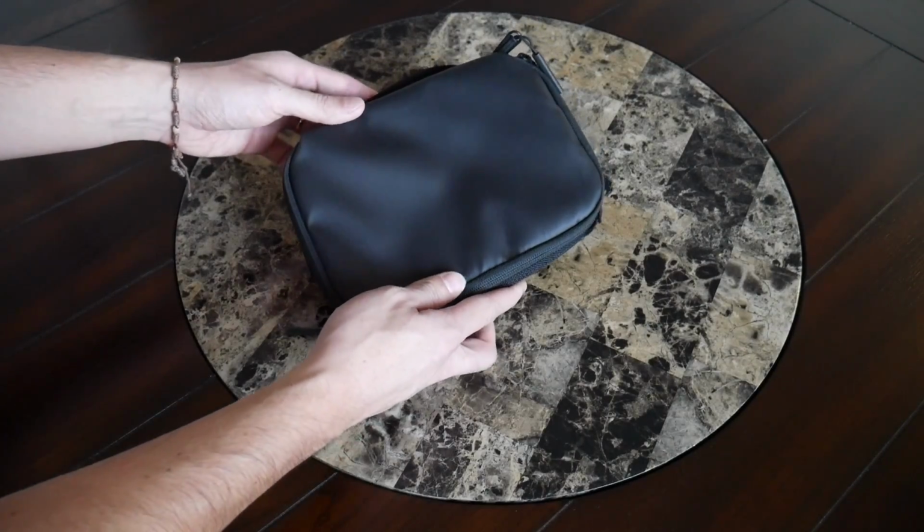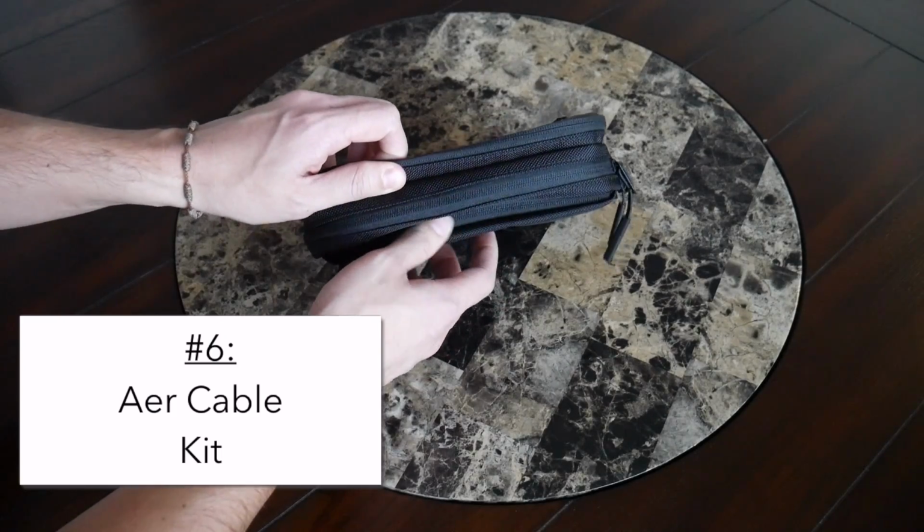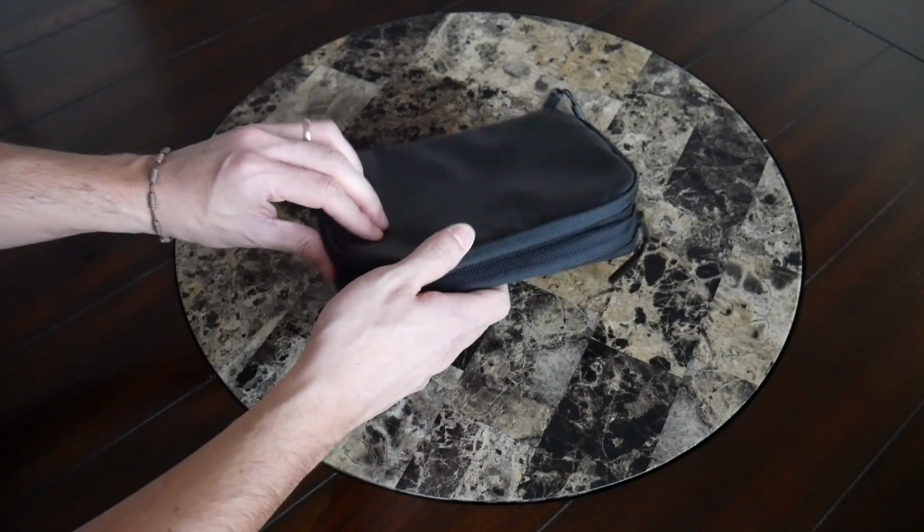The next pouch on the list is the Aer Cable Kit, which I've been wanting to try out for a while. And Aer actually makes some of my favorite Dopp kits, so I was very excited to see what they would bring to more of a technical organizer, and they didn't disappoint.